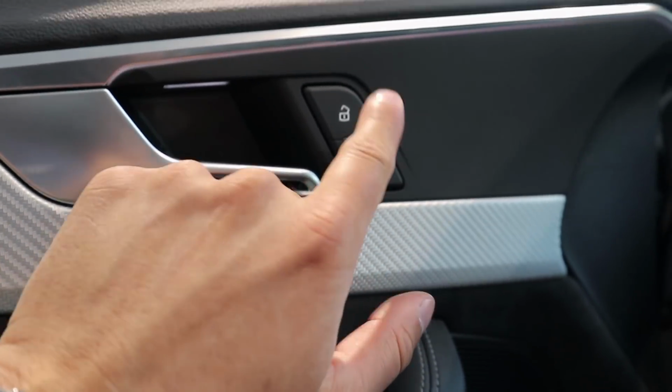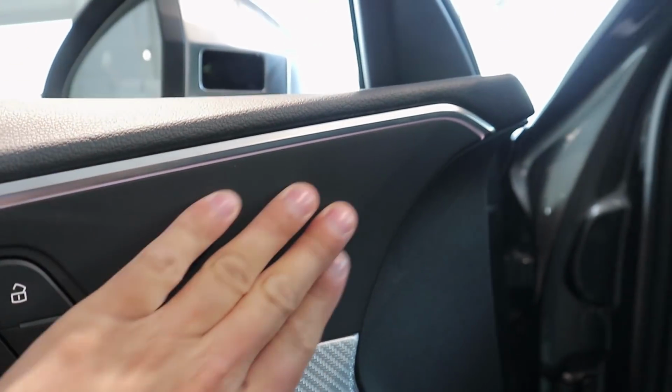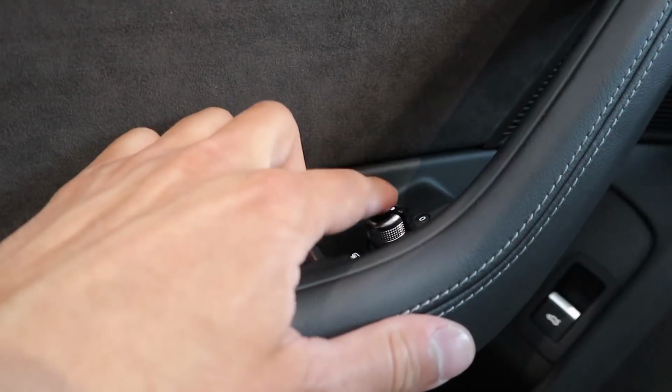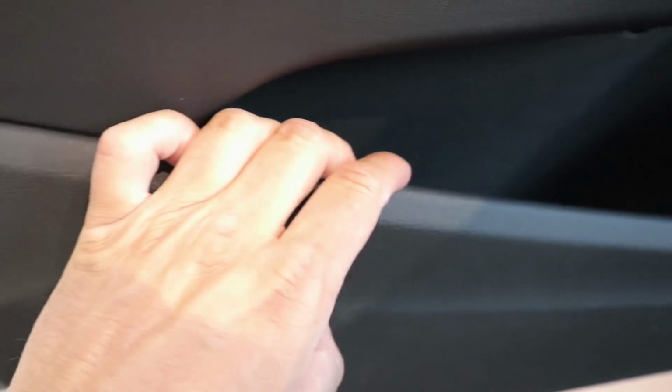You have buttons here to lock and unlock the doors, and then here you have a soft smooth plastic, and then you have the window switches down here, the mirror switches down there, and a trunk release, and this is also soft touch padded plastic.